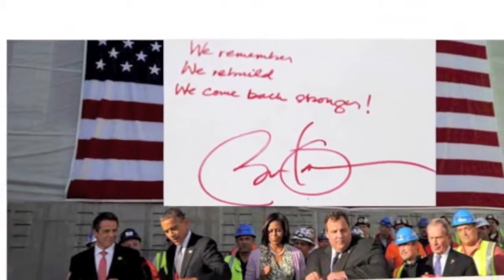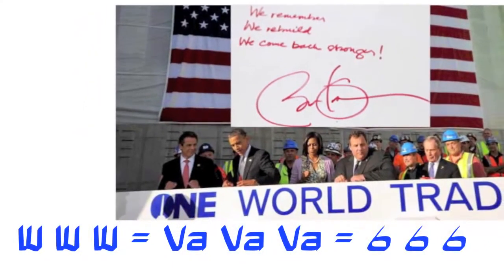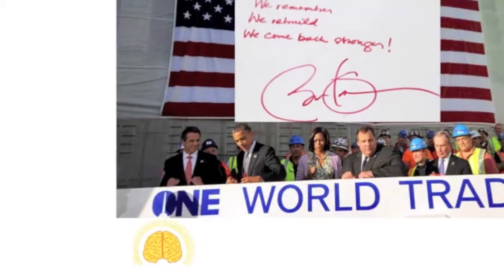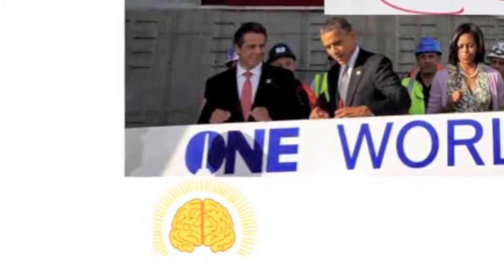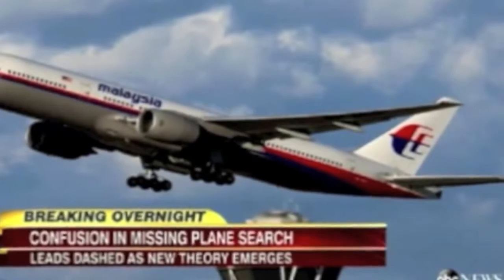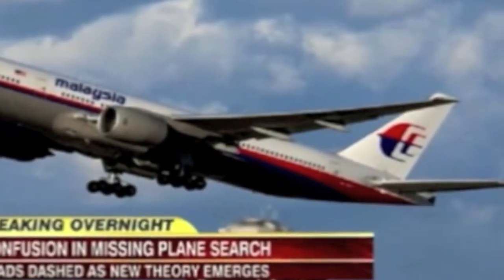signed the words, "We remember, we rebuild, we come back stronger." The WWW is va va va, is 666. And it was on a beam that said One World, and the letter O was an image of a brain. Like one brain, one hive. It is what it is. He signed 666, put it on the top beam, and they put it in place because the two have become one. Okay, so now what's the devil's plan?